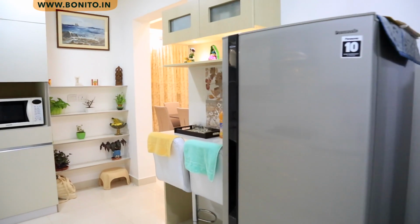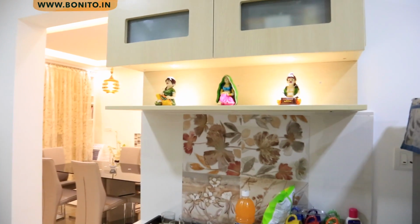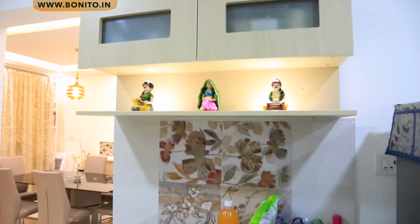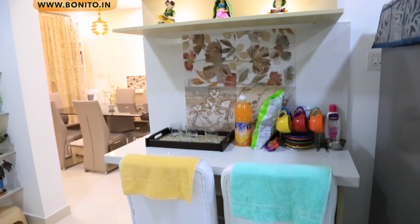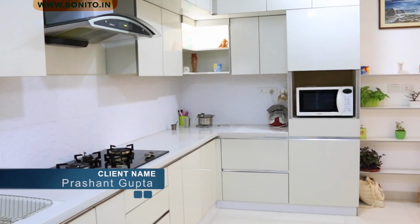We have put the fridge over here, and here we have given a very small little breakfast counter with again overhead cabinets and a display ledge. So this whole kitchen is, as you see, white in color, so it's just very bright and very nice.